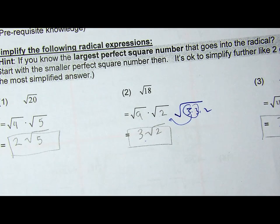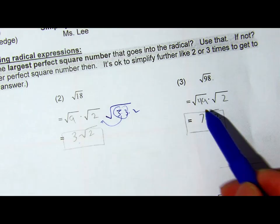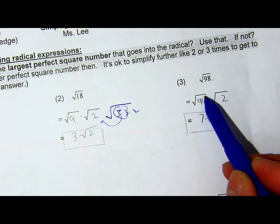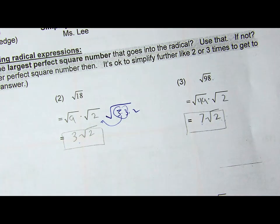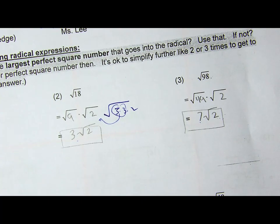Question number 3. Square root of 98. Yeah, first just divide it by 2. I think that's the easiest one. 49, square root of 49 is 7, 7 radical 2. And if it goes back inside, it's 7 times 7, which is the 49. 2 times 49 gives you 98. All right, let's take a look at this one over here.